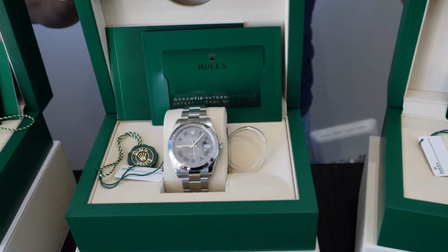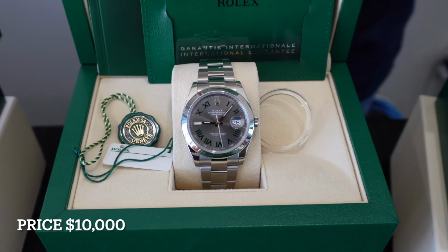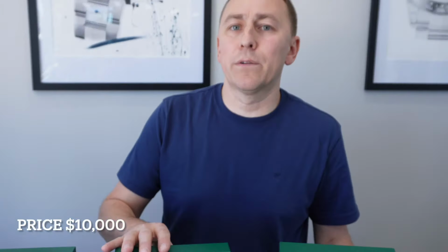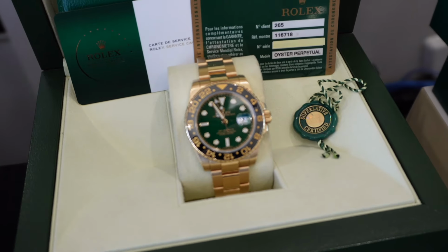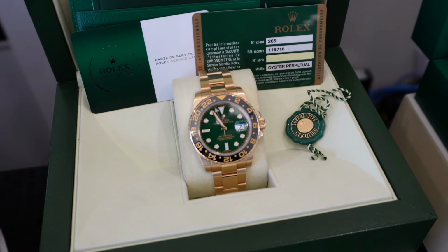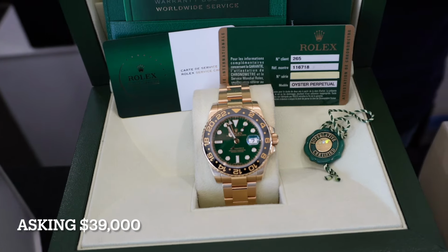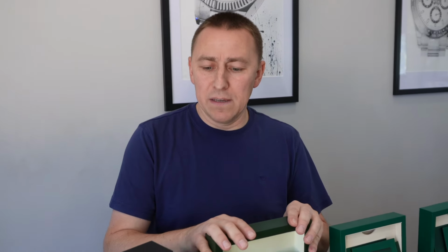Over here we have a 41 millimeter Rolex Datejust stainless steel with the Wimbledon dial. This is a full set from 2023. We have everything with the box and papers. Right here we have Rolex GMT Master 2 with the green anniversary dial. It's from 2007. It has complete set, box and papers, and we just had it serviced by Rolex, so it's in absolute mint condition. It has all the original links. On this one, we're asking $39,000.